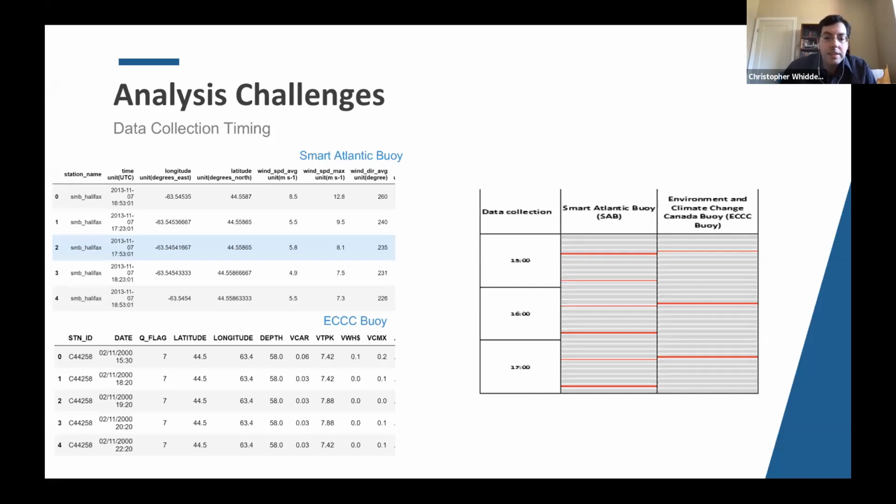Then on the ECCC buoy, the Environment Canada buoy, the data does not look the same. So we don't have time in UTC, we have a date. We don't have the station name, we have a station ID. We have this Q flag, I don't recall what that one was. We have latitude and longitude, and it's recorded with a different number of significant digits and with a different title.